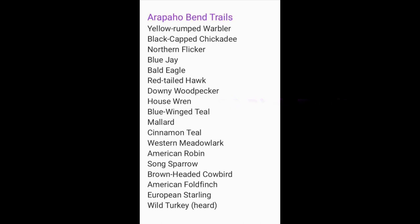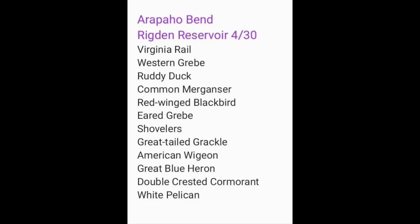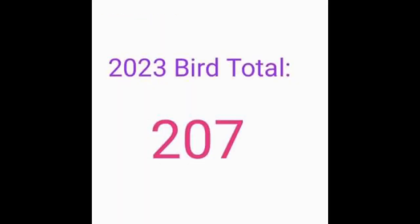No life birds, and we were looking for warblers. We did see a few, but Dave did spot a brown-headed cowbird, so that added to his list, adding to our yearly list at 207.